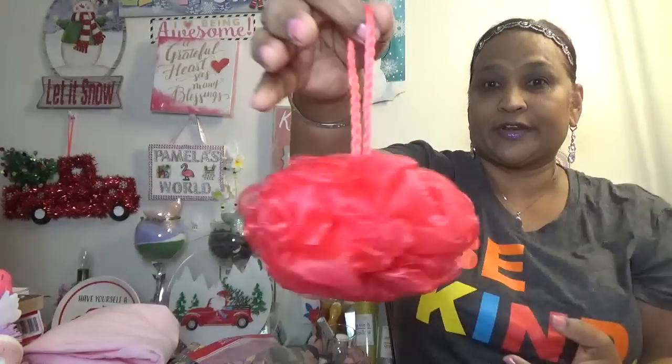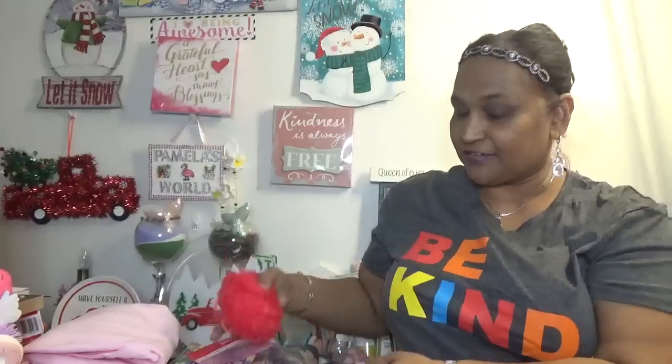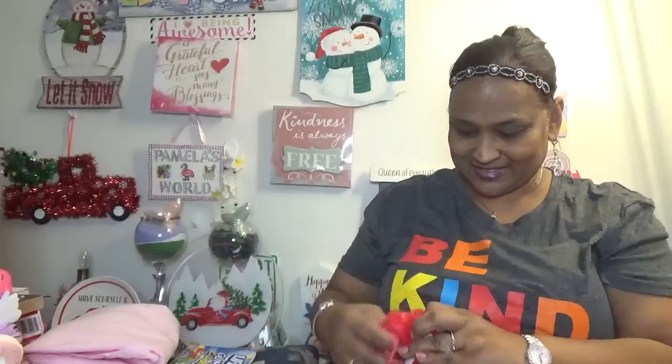OMG. It smells so good. Love it. It's a hit. Buy it. It's a hit. Guys, pick it up. It's a Greenbrier product. Amazing. Who said Greenbrier you can't get something great, right? Amazing. So I picked up two of those.